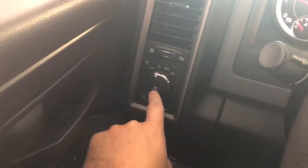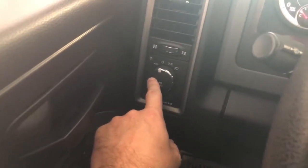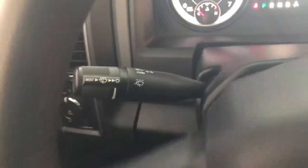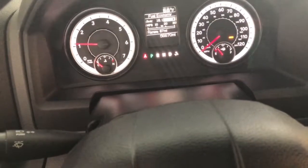So we look here on the left, you can see there's your headlamp controls, push button for fogs with the automatic headlamp display. We have a stem to the left, which is your intermittent wiper washers, as well as your high beams and turn signals. Got your control pad here for your center. Right now it's on your instant average fuel economy.